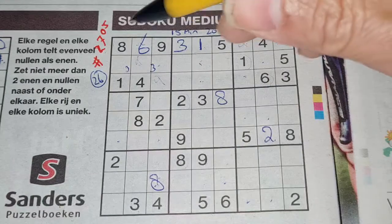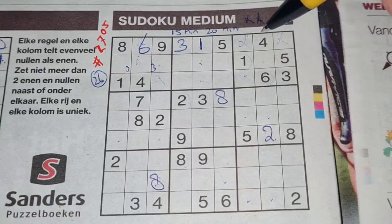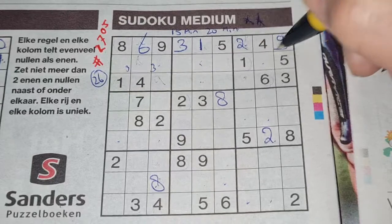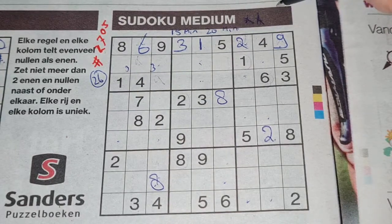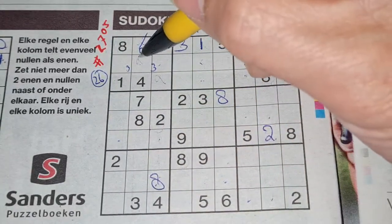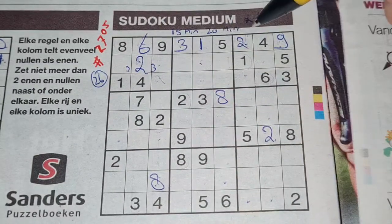2 numbers left in the first row, the numbers 2 and 9 are missing. We see here 2, no 2 there. 2 should be here, and the 9 goes there. Alright. So we have a 2 in this column, 2 in the third column. So the column between, the second column, the only place for the 2 should be there.